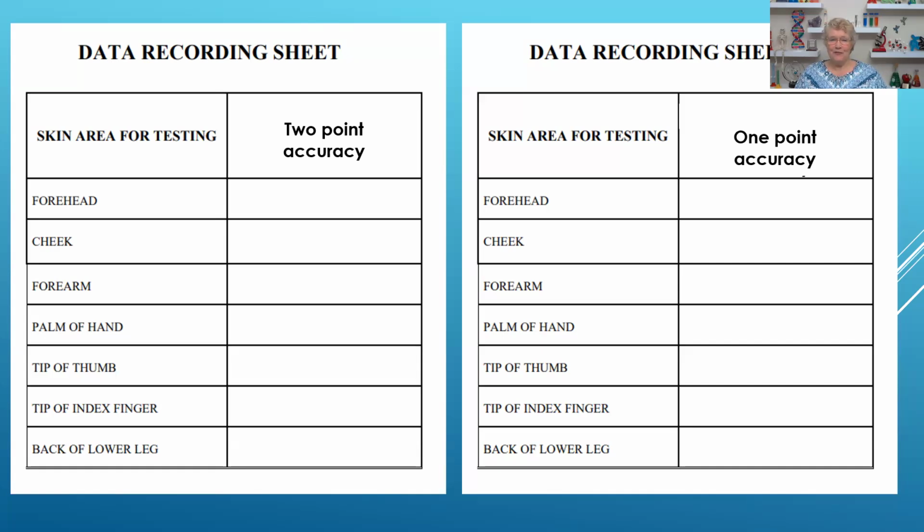All right, when you're finished with the forehead, now we will move on to the cheek. So somewhere in the cheek area, and you can go back and forth from one side to the other. Just make sure that you alternate. You want to do at least twice with 1 point, at least twice with 2 points on the cheek, and write down your check mark if they got it right and your X if they got it wrong.